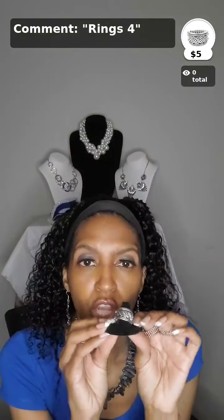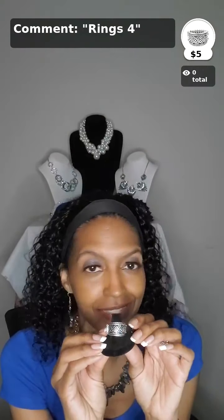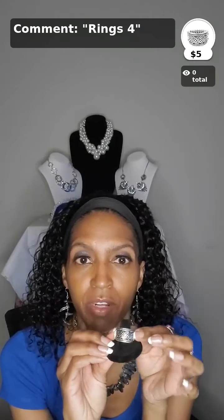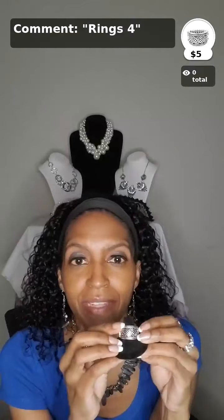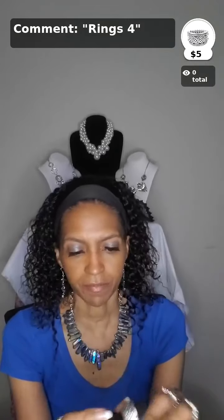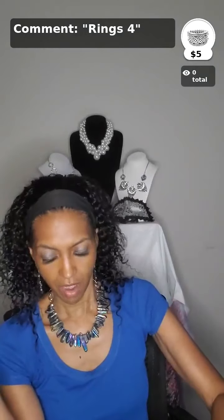Ring four, Slanted Shimmer. Slanted Shimmer goes with anything. It's nothing but this little silver design, has this little gunmetal rope band across the top and across the bottom. I love it. It's very simple, very elegant. This is number four, Slanted Shimmer.